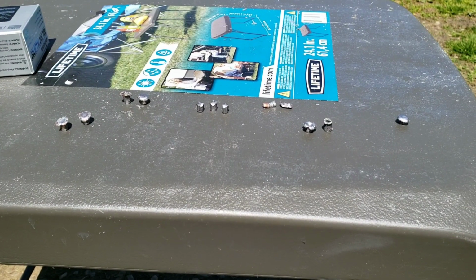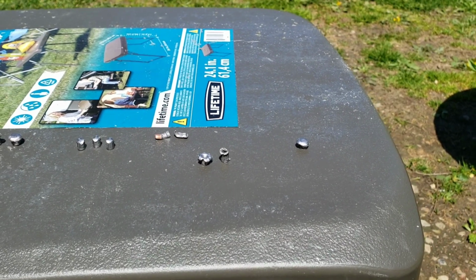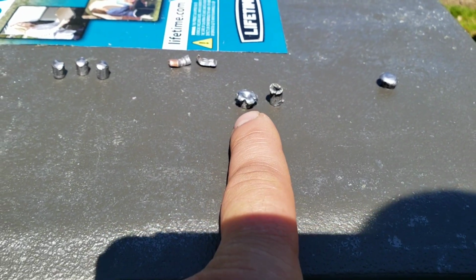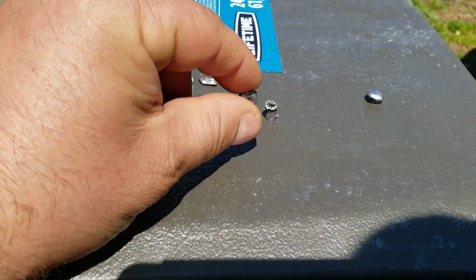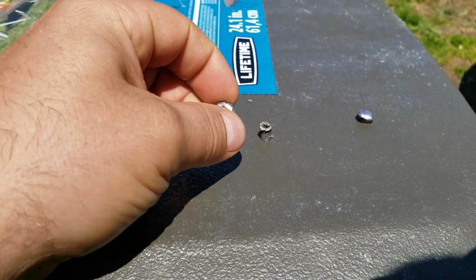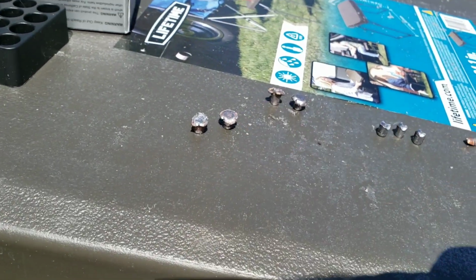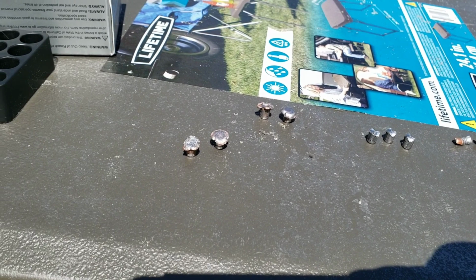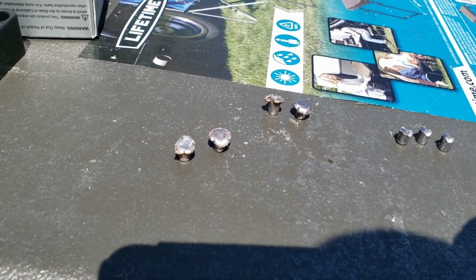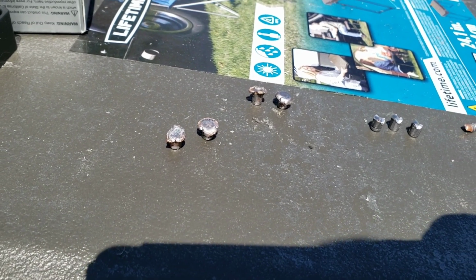So in conclusion, if you can get these Super Maximums to expand, then it's a very good round as far as 22 goes. The same could be said for these. I believe that was 13 inches of penetration we got, and it's probably the biggest mushroom we got out of any of them. But then also we had some failures. Same with the Super Maximum, the Winchester and the BPR, the Browning, the 40 grain at 1435 for both of them. When they expanded, they expanded awesome, but you got a 50% chance of expansion there.